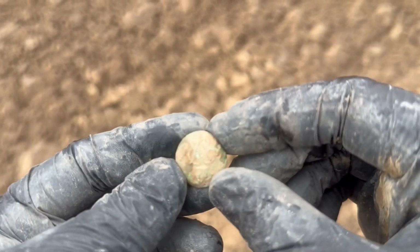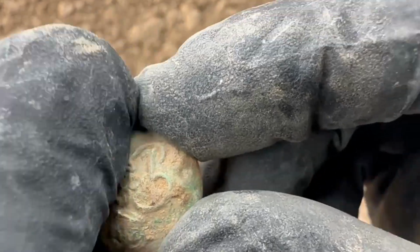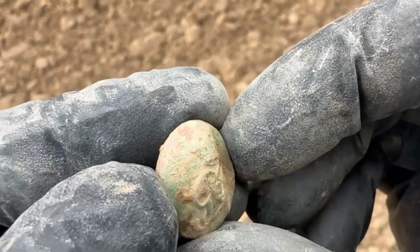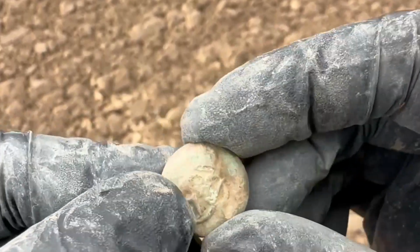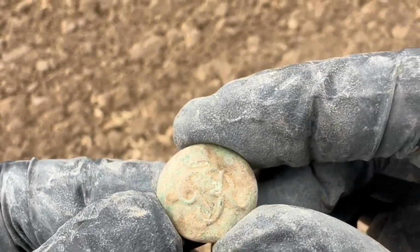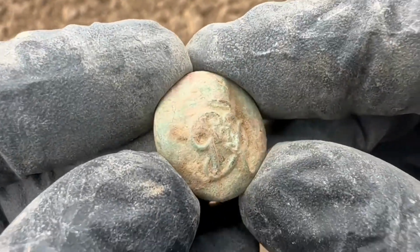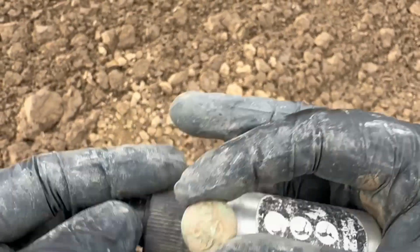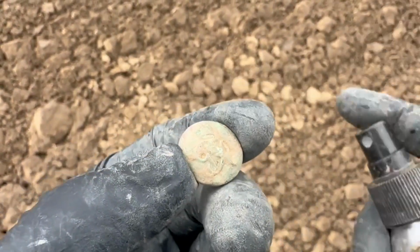It's a little button, military button. So let's switch cameras and you can see some detail. So. With the right, there we go. Little military button crown there, GR. There we go. Right, we'll give this one a little clean, see the detail come up.